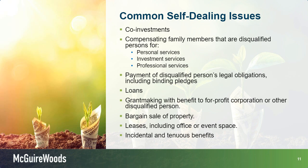We've seen this pop up when you have, for example, a family office that's managing the investments of the family, and the family has transferred property or assets, and a lot of times the foundation. They'll do a fund, some type of co-investment fund. And so now you've got foundation funds being invested, not just in stocks and such that are managed outside, but maybe some alternative investments where you want to pool the capital to get a better deal.